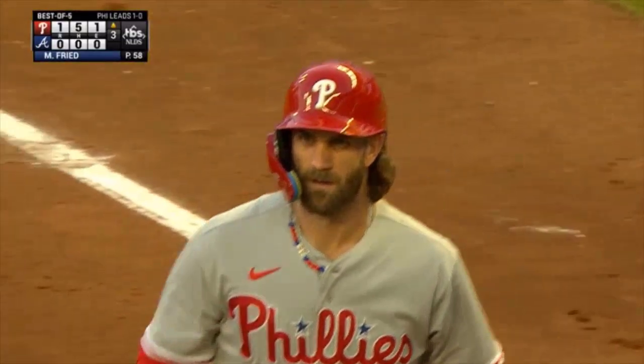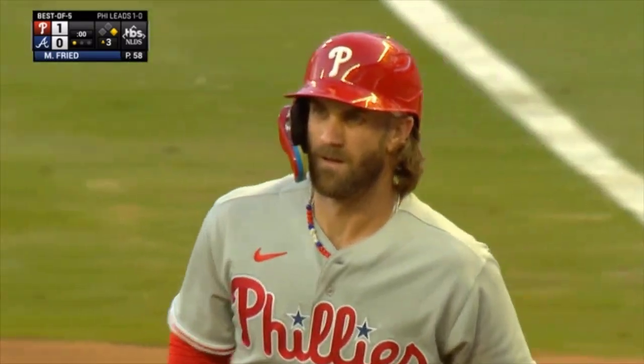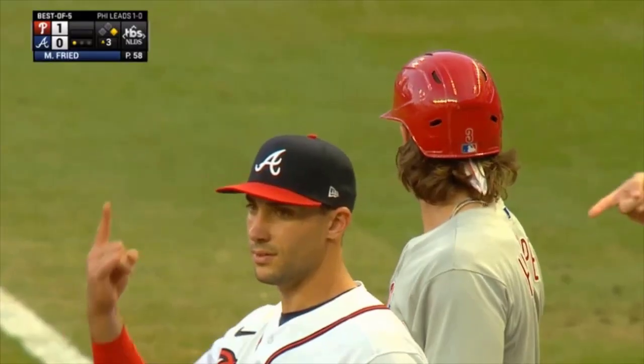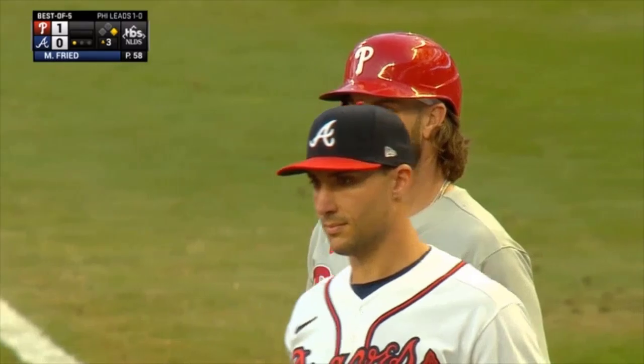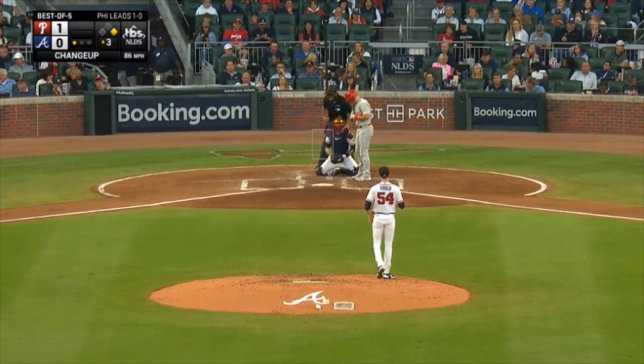It's not a horrible pitch. Happy was able to get through it against Atlanta, even back in his time with the Nats. Second disengagement here.